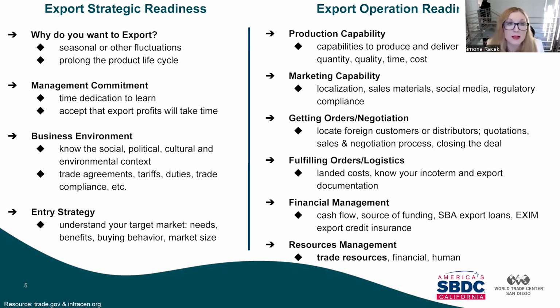When an enterprise considers exporting, it needs to change and adapt its products and business operations to suit the regulations and requirements of the foreign target market. Business strategy, production, marketing capabilities, as well as sales transactions are significantly different when doing business outside the national border. So the overall export assessment can be divided in two subsections: export strategic readiness and export operation readiness. The questions that you see in these areas on these slides are really areas to highlight potential challenges that could hinder your enterprise export efforts.